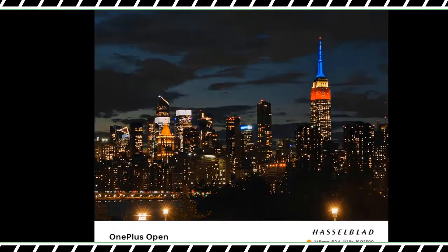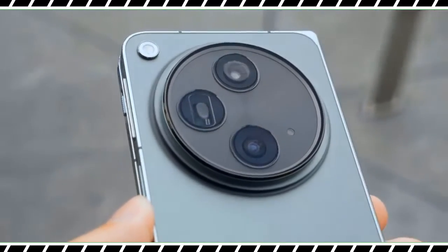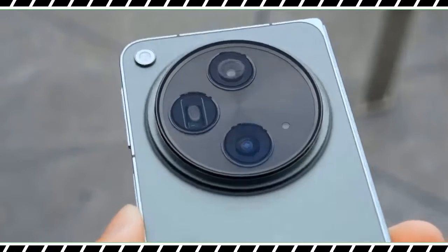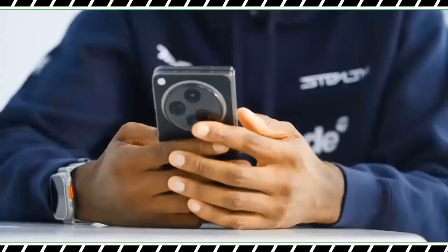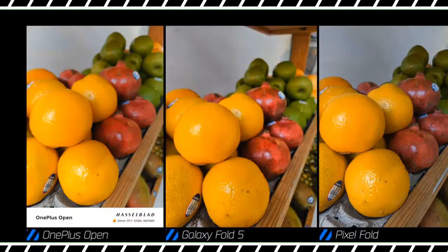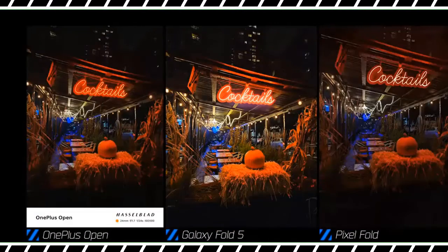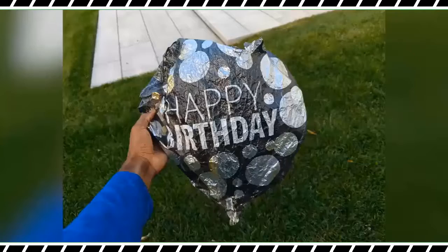While I wouldn't go quite that far, its peaks are relatively close to what you can capture with a Pixel Fold. Photos are sharp and detailed. The one shortcoming is that OnePlus' low light processing isn't quite as good as Google's Night Sight. But compared to the Z Fold 5, the Open's photos often had better dynamic range and less exaggerated sharpening.